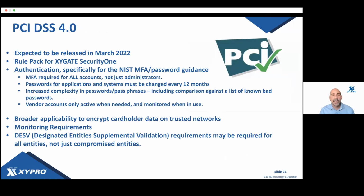The next focus area for XYPRO this year is PCI DSS 4.0. Now, this is the first major release in the last 7 years for PCI. So we had 3.0 that was released in, I can't remember, 2014 or 2015. And since then, we've had updates. So we're at PCI DSS 3.2.1 right now.